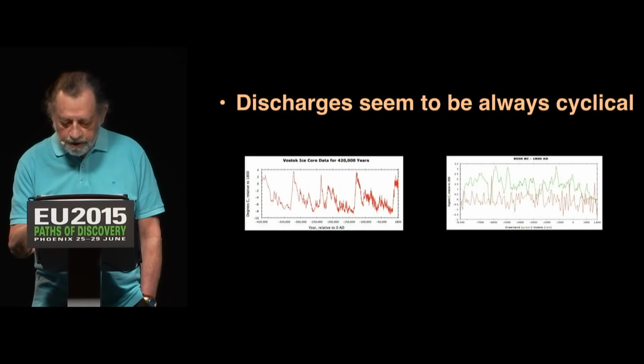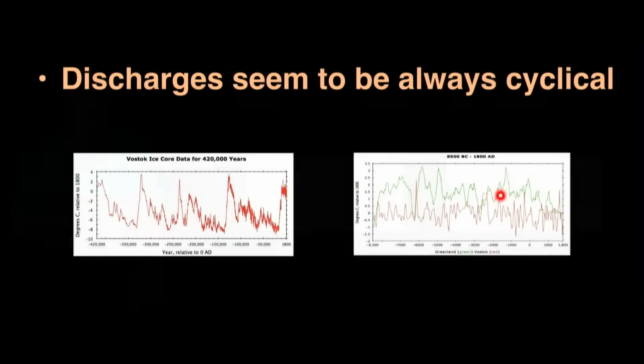Notice, starting at 1000 BC, we have a heating spike of about a degree or a degree and a half, and then we have another one at year 0, and another one at AD 1000. So every 1,000 years, at 0 and at 1,000, we got this 1 or 1.5 degree rise. Now this particular chart stops at 1800.